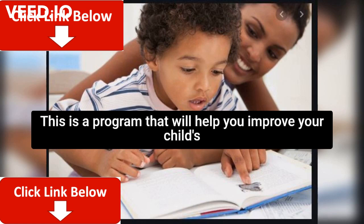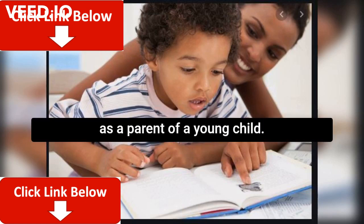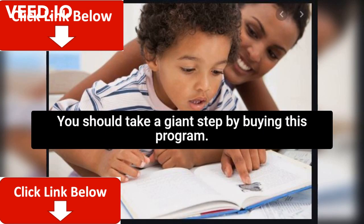Summary: this is a program that will help you improve your child's reading abilities. All you have to do is spare 15 minutes daily to teach your child. As a parent of a young child, you should take a giant step by buying this program.